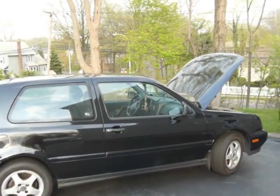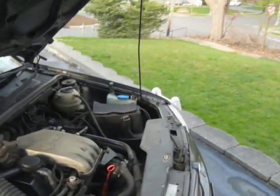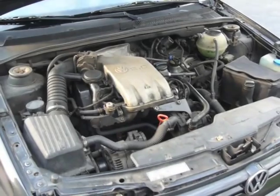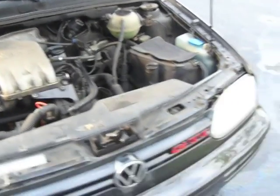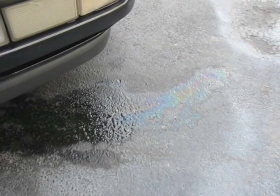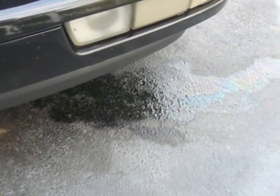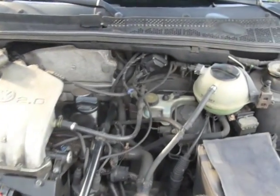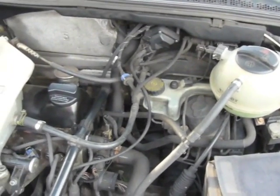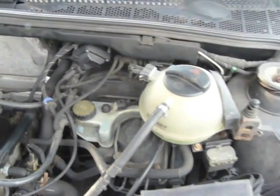Trying to diagnose a mystery coolant leak on my '97 2.0 GTI. You can see this coolant leaking from the motor pretty substantially at this point. And we'll take a look at the engine from the top, see if we can find any leakage in the engine compartment, anything visible.